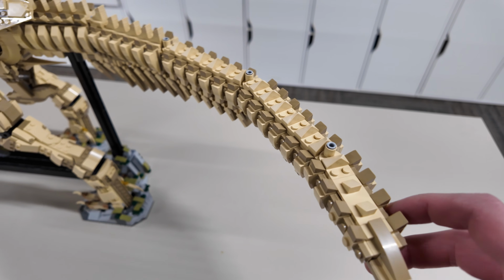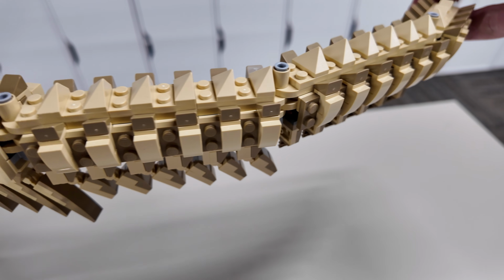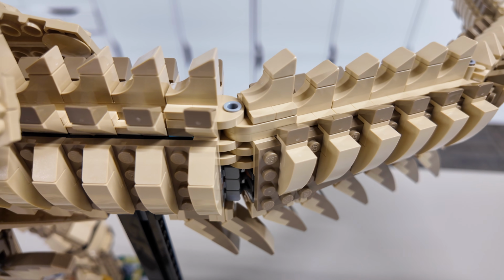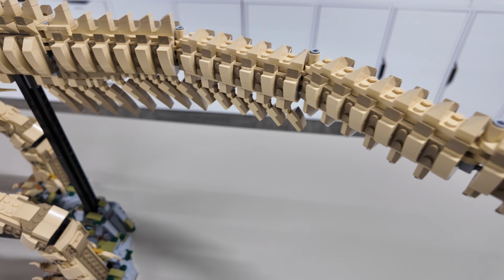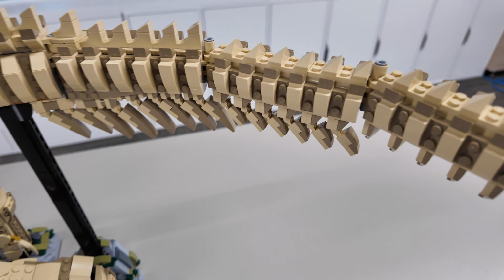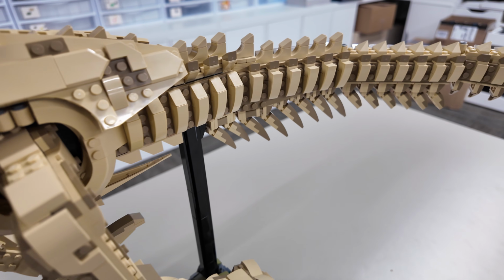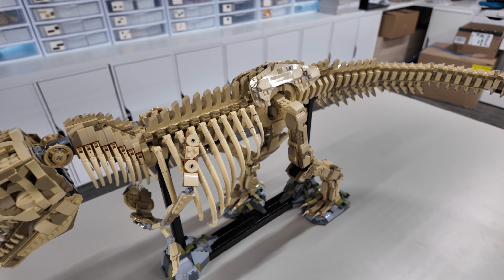And the tail is fully posable, so it can move like so. It's got a Technic pin running through it, and then there are some ball joints within the different sections or segments as well, and that's pretty cool. We've got the curved slopes along the bottom, which are all connected with the ratchet connectors, and the ratchet connectors don't move very easily, so it's easy to lock those into position as well. So I'm really happy with the posability of the tail and just the overall construction of that.